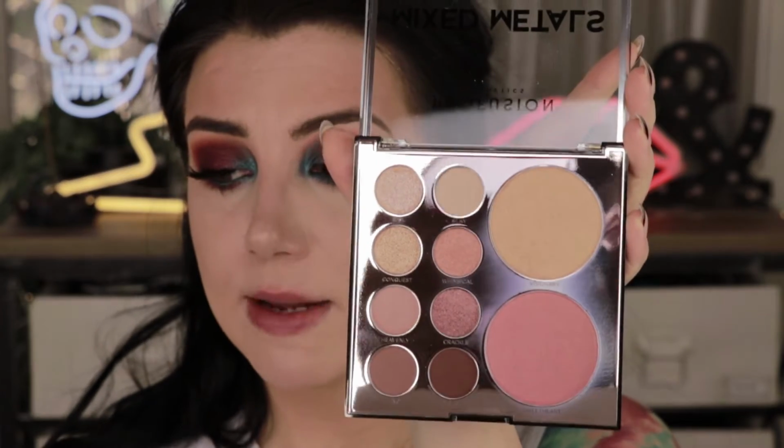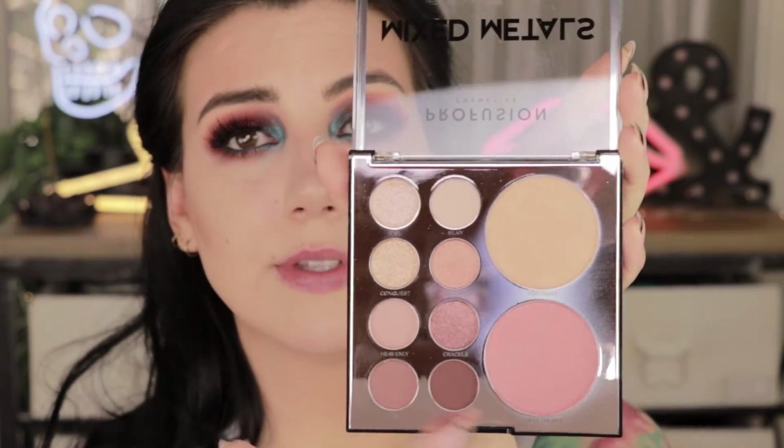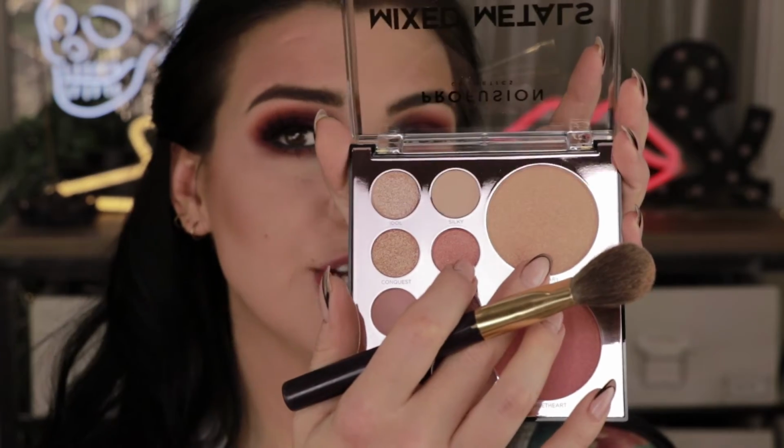So from the Mixed Metals palette, I'm going to try some of the cheek shades. I'm going to use the blush and the highlight. So I'm going to highlight first. The highlight shade is called Visionary.